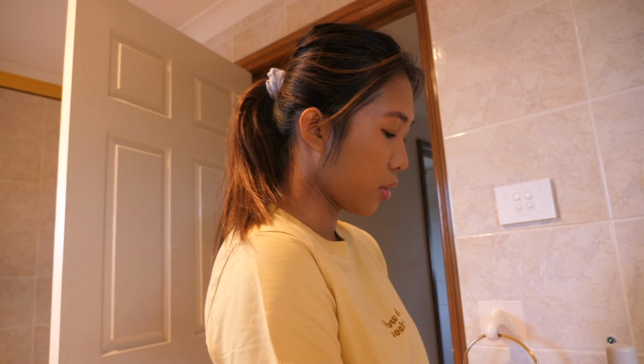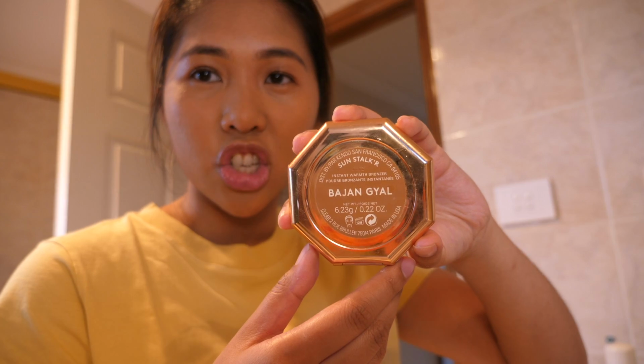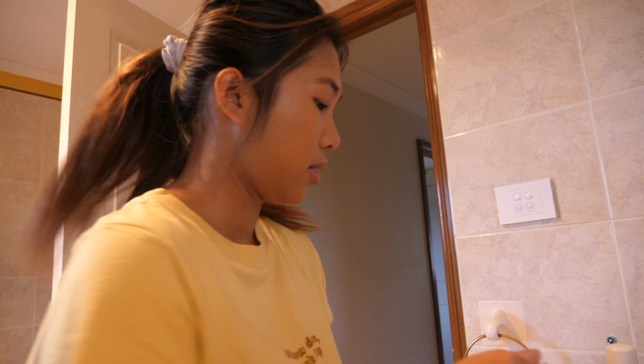I think this is the second or third last step. We're almost there. I use a bronzer powder, and this is by Fenty Beauty, and it's in the shade Bayesian Gal, because it's with a Y, Gal. And I'm gonna bronze my face.